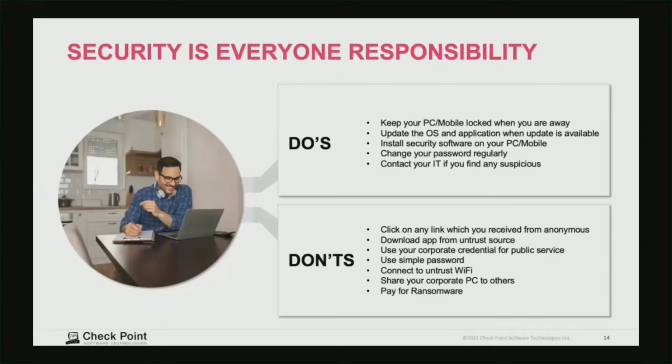We do see customers who pay for the ransomware, and 2 months later, they get the ransomware infection again. The reason is, as a hacker, they use ransomware to make money, right? So if this company is willing to pay for ransomware, then next time they will also be willing to pay. So as a hacker, they will keep targeting this company.